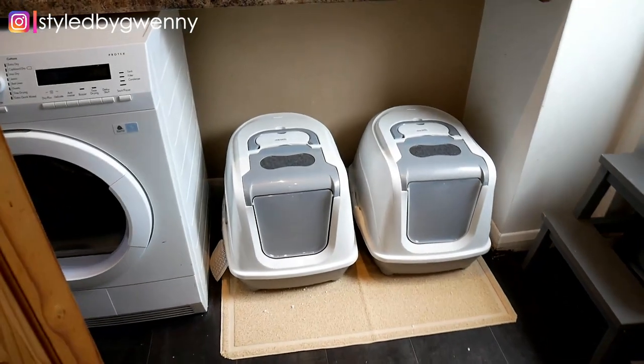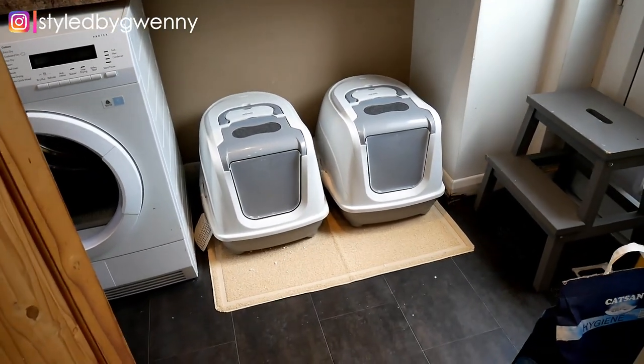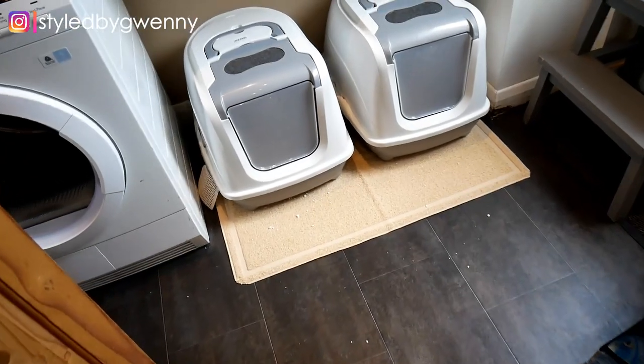The girls have done so well in adjusting to having their cat litter downstairs. I mean, these are their two mega massive cat litter trays. These are the ones I picked up in last month's mid-month vlog.